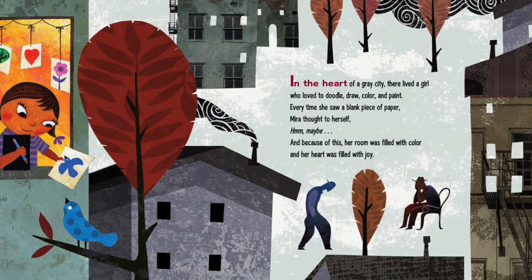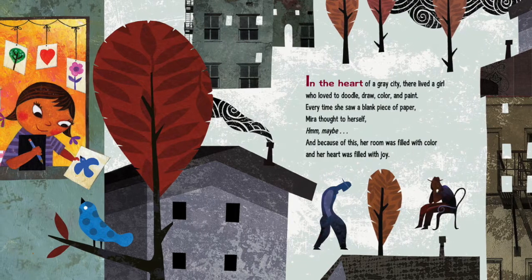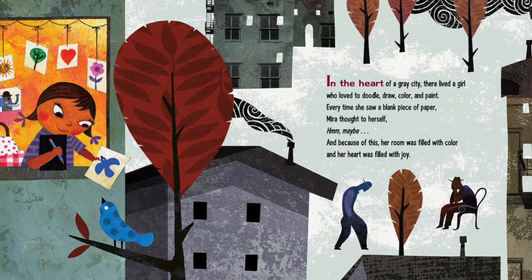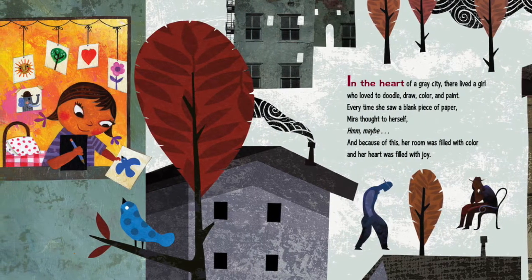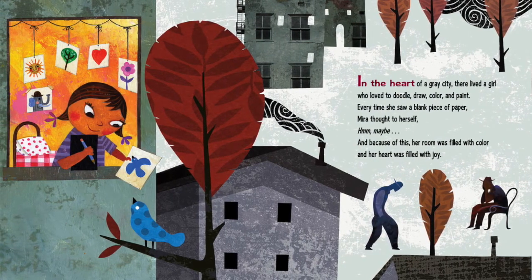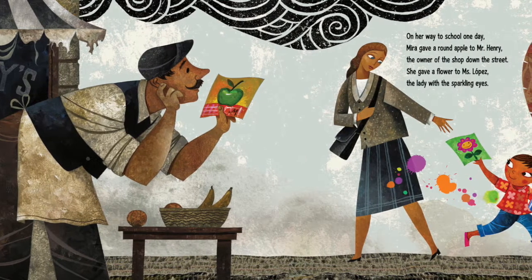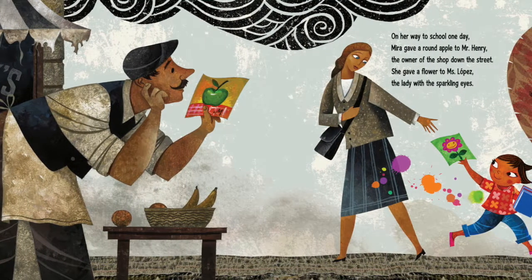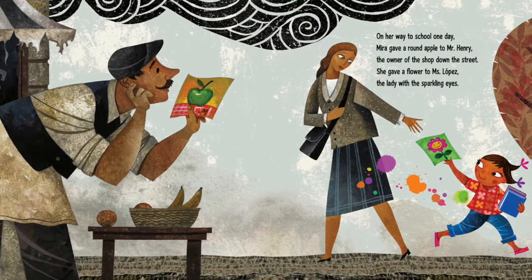In the heart of a gray city, there lived a girl who loved to doodle, draw, color, and paint. Every time she saw a blank piece of paper, Mira thought to herself, maybe. And because of this, her room was filled with color and her heart was filled with joy. On her way to school one day, Mira gave a round apple to Mr. Henry, the owner of the shop down the street. She gave a flower to Ms. Lopez, the lady with the sparkling eyes.